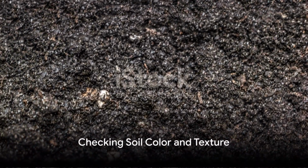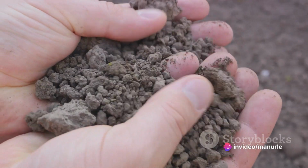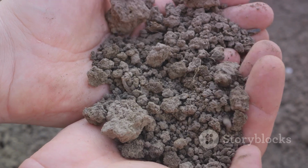First, consider the color of your soil. Healthy, fertile soil generally has a dark brown or black color. This is because it's rich in organic matter, which is great for plant growth. However, if your soil is a pale brown or gray, it might be lacking in nutrients.